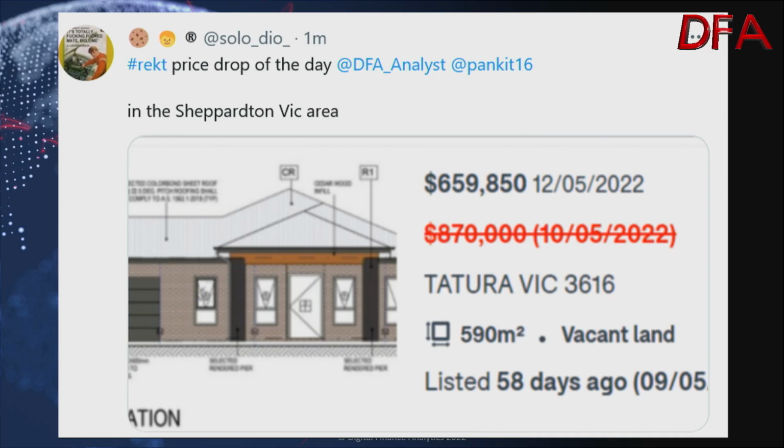So to start, we're going to look at this property, which is in Shepparton, Victoria. Postcode actually is 3616. And it was on the market in early May for $870,000. Now the price is $659,850, according to the portals. So a considerable drop. And of course, the real question that's worth exploring is, so what's going on?